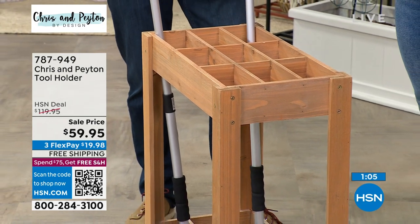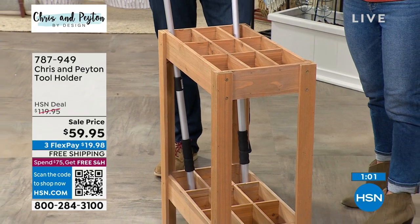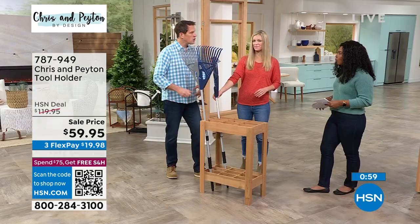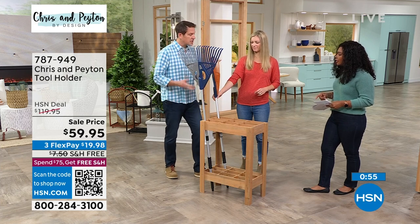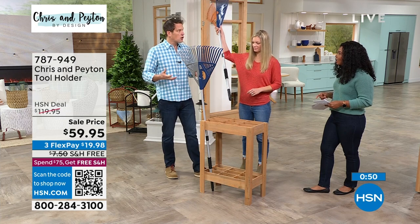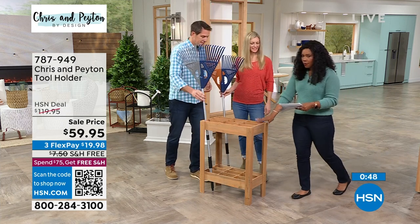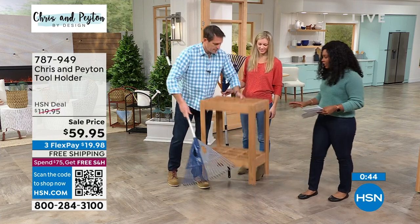And if you're working in different parts of your yard, like, it's time to plant the garden, I need my rake, I need my shovel, I need my pitchfork, bring this to the garden with you, so as you're using the tools, you can store them right there and you know where everything is. Because it's light enough that you can easily pick it up and move it around the yard to different spots if you really want to. It weighs about 8 pounds, just so you know. This is strong. It's 31 and a half inches in height.